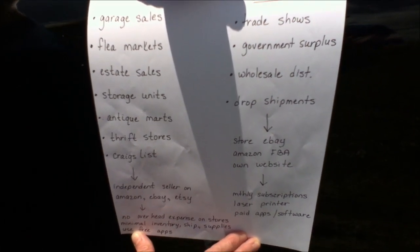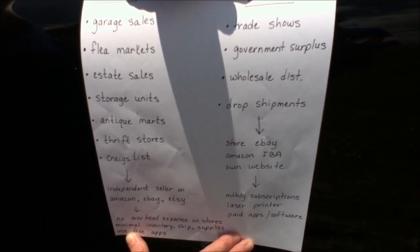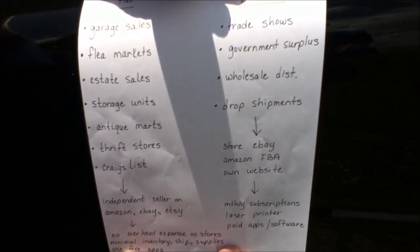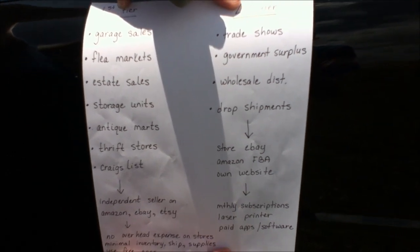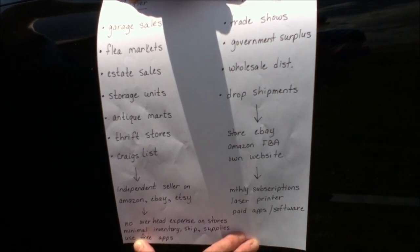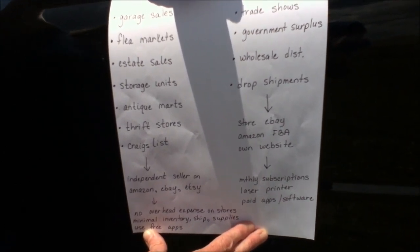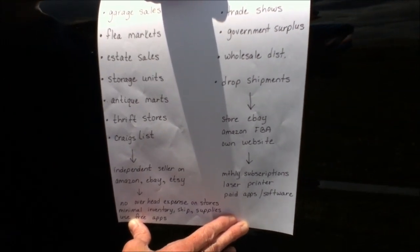The best way to do that is to be an independent seller on Amazon, eBay, or Etsy, or whatever your forum is, and you really have no overhead expenses on the stores. You have minimal inventory, shipment expenses, and office supplies, and you can use free apps. So it's really kind of risk-free. You're just getting your feet wet, you're starting to get a regular income in, and you realize that this is what you want to do.